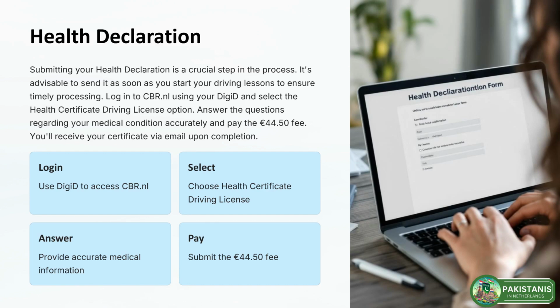What is the health declaration? The health declaration is essentially a form where you answer a series of questions about your medical condition. It's designed to assess whether you have any health issues such as vision problems, epilepsy, or other conditions that could affect your ability to drive safely.